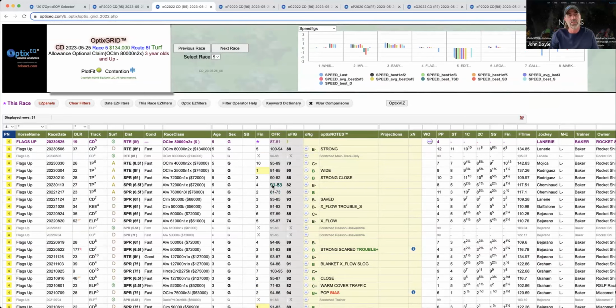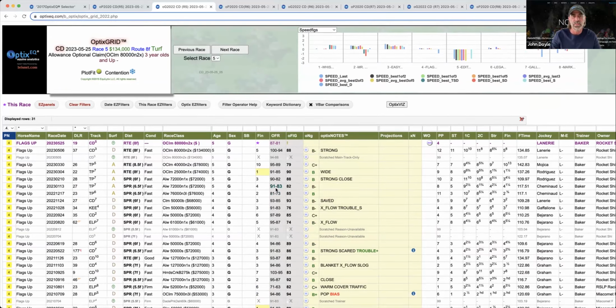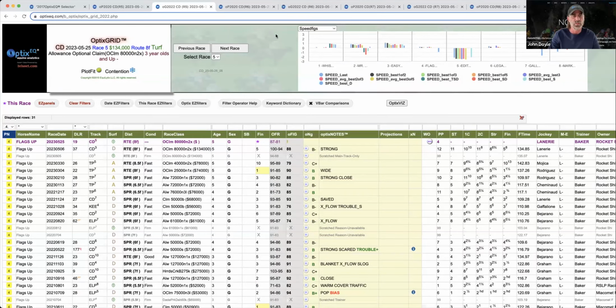It all depends on the rest of the ticket, but maybe I'm looking at using the favorite with the 4 and the 8, or not using the favorite. So I'm just on the fence right now. But the 4 and 8, 8 especially, interesting in race 5.